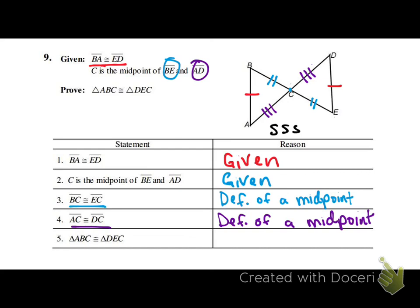And then last, triangle ABC is congruent to triangle DEF. We proved that by listing a side, and a side, and a side. So we proved it by side, side, side theorem.